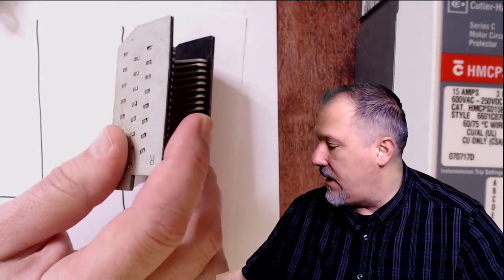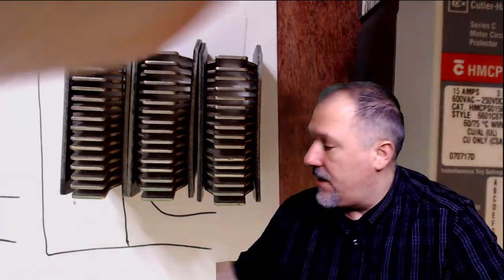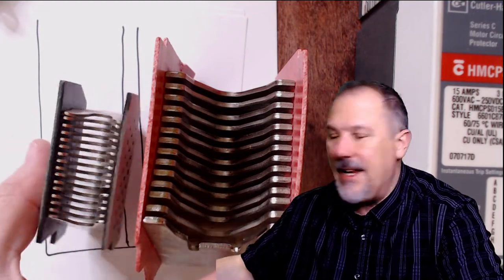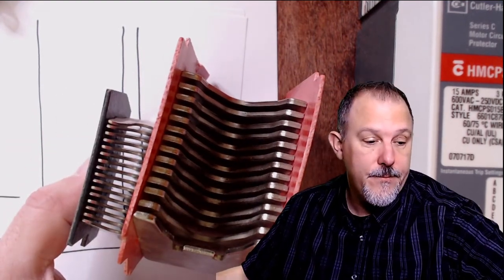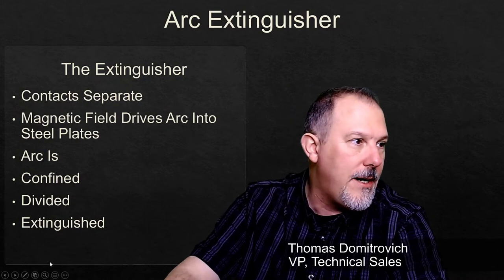There are three sets of contacts in a three-phase breaker: one, two, three. These are out of one single circuit breaker. And this is out of a larger circuit breaker, a larger amp frame breaker. The job of this extinguisher, regardless of the size, is to separate that arc. The arc will travel in through those fingers, and it will cool itself and extinguish, hence the name, arc extinguisher. So the job of the arc extinguisher is to extinguish the arc.